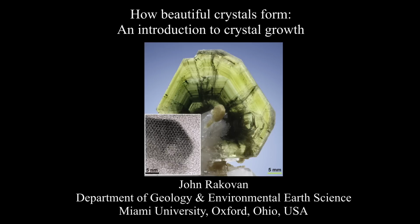We're actually seeing this crystal at the atomic scale, and I'll explain in just a moment how this is done. But you can see the lattice of atomic planes within the structure. Yet even at this size, we have that regular crystal shape. How does that happen in nature?